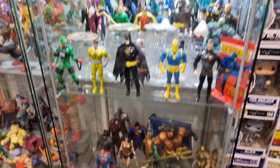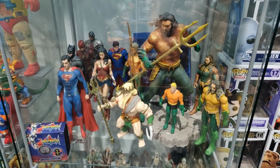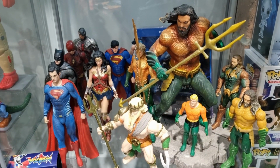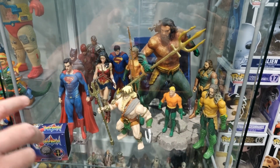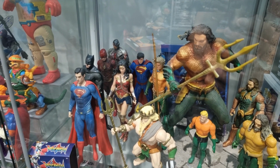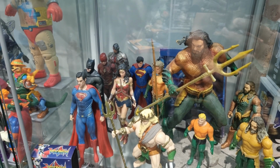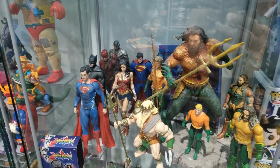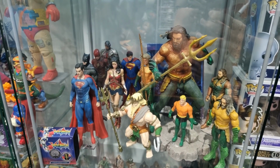Scarce. So, from the superhero line, Aquaman is my favourite. A lot of people say why, but I think the new movie proved how cool he could be. For sure. These Justice Leagues on the side, minus the two New 52 at the back, they're all bootlegs from Hong Kong. Really? I picked them up at the Hong Kong markets. Wow. I just liked that the detail on them was great. The movie was new, so yeah.